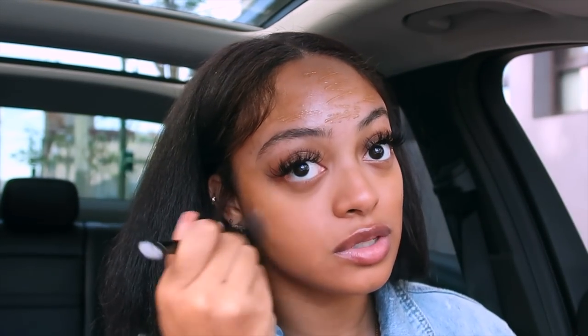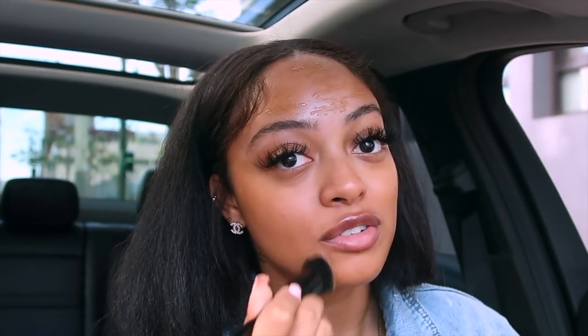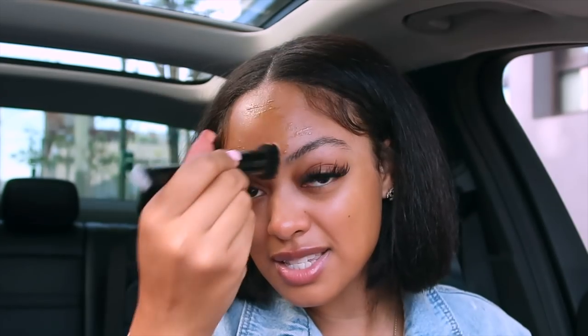It's super lightweight, so I like to wear it on days where it's a little bit warmer, where I know I'm probably gonna be giving more of a dewy look because it's sunny outside, and because it has SPF in it, I know I'm gonna have that skin protection, which I love.